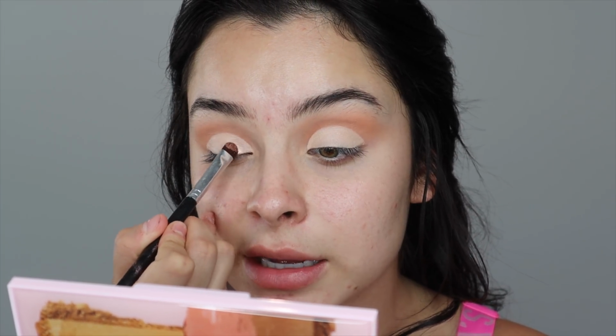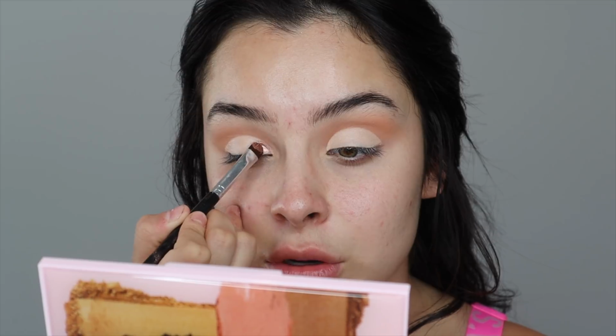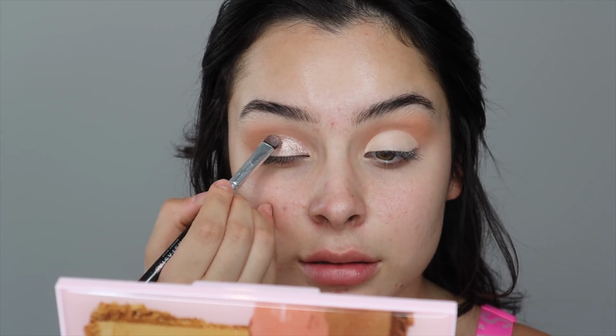The reason I'm taking the synthetic brush instead of a regular one is because when it comes to shimmer, if you're using a synthetic, it holds the product better and it doesn't kind of soak in. And I always like to pat with shimmers.